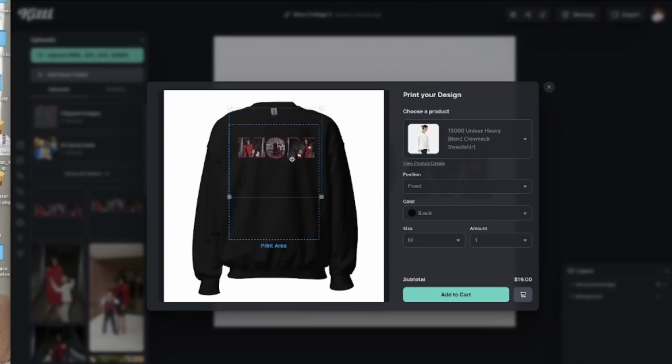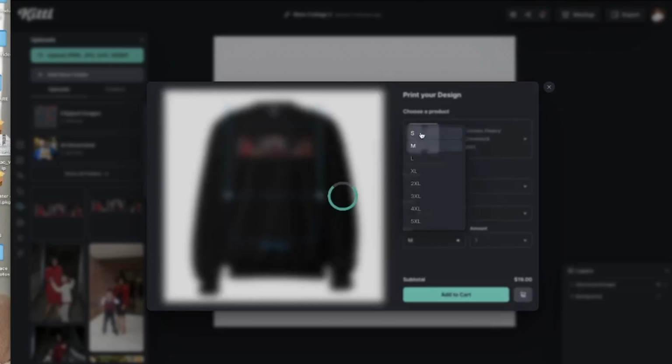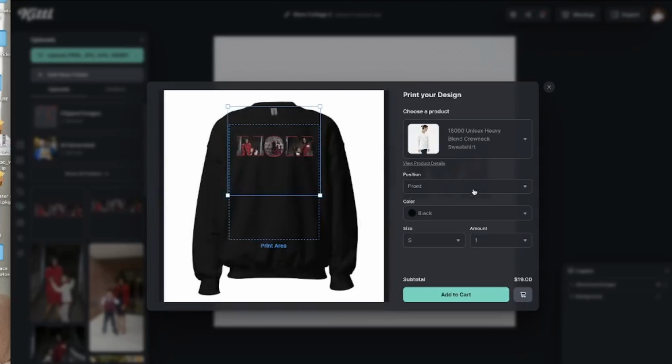I'm going to bring it all the way up because the collar is up, so you definitely want to bring it up. You don't want it to be too low. I'm going to place that right there. I'm going to select a small. You have all the way up to 5X. And let's see what colors for the crew neck they have.